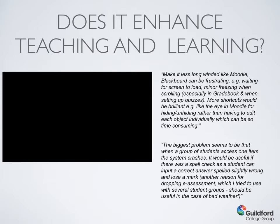This is what the survey told us, that the current learning environment was a bit long-winded. It was slow to load, it froze, the gradebook had issues, it wasn't particularly fun to use. And you can see that in the feedback. They wanted it made less long-winded, and they actually named another system MOODLE. More shortcuts would be better. Problems such as students accessing items and the system crashes. There are issues of reliability here. So this all comes down to one simple idea in terms of what you've asked for.